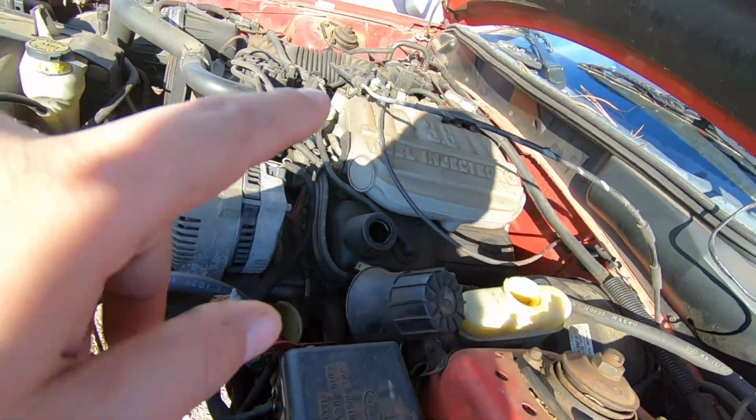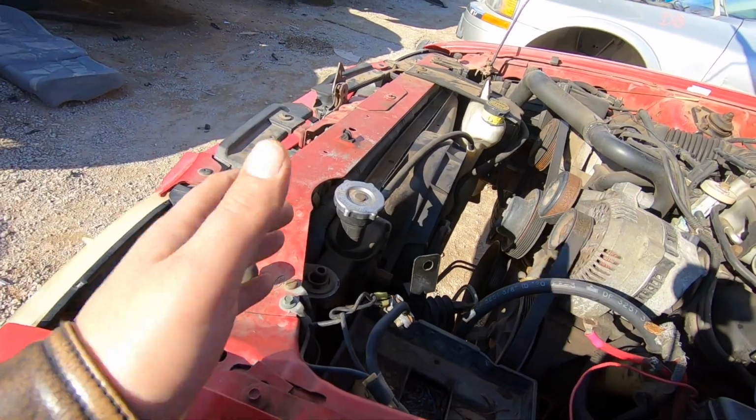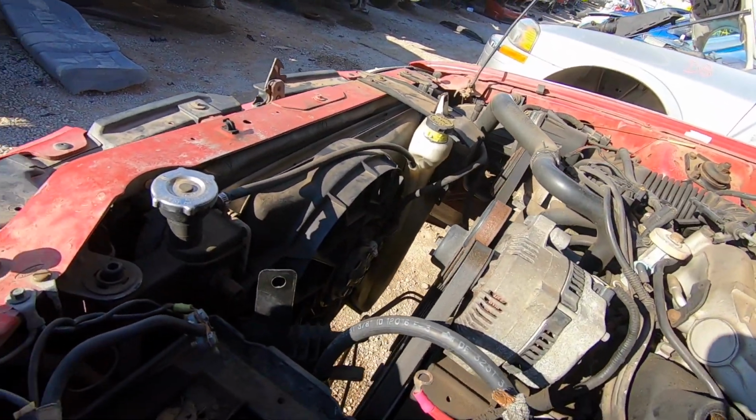And yes, I know you're going to say this is a V6. That radiator is not going to work. The V6 radiator is the same as the V8. So this is real easy to pull out.